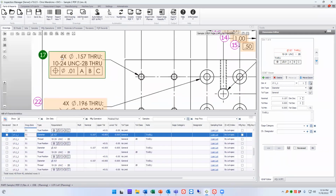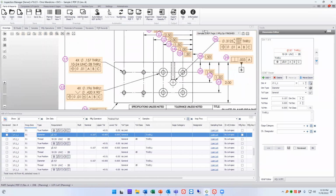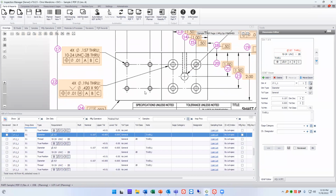And the setting that I wanted to have turned on here, I might be able to jump to a different part number that's got that setting on, is breaking out into individual balloons. So having 4 balloons instead of the 1. So it would be 17 underscore 1, 2, and 1, 2, 3, and 4. And I can drag and drop those over to the area on the drawing that they're referring to. So I can name these 4 holes effectively. That way, when I'm collecting data against them, I'm able to see SPC trends or see pass fail, even if related to individual holes instead of them as a group.